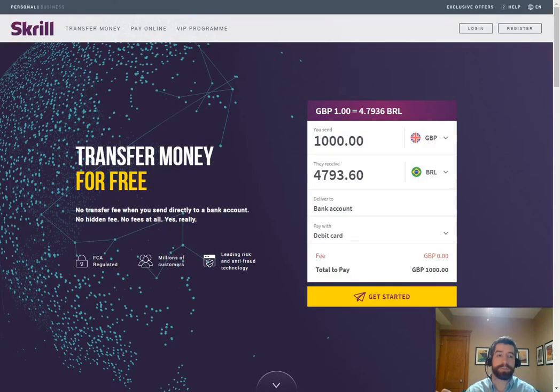The next option is going to be called Skrill, and many of you probably have heard of this, especially if you've used it for international transfers. It has similar rates and fees as PayPal. It may seem the same at first, actually. However, the prepaid debit card and the simple interface is enough to consider it.